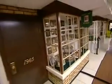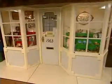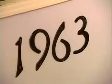John's personal touch is all over this basement creation, even on the street addresses of the storefronts. My wife and I got married in 1960, so that's what I put on the sawmill. Then my first daughter came along in 1961, my second one in 1963, my third one in 1965, and then my son came along in 1970.